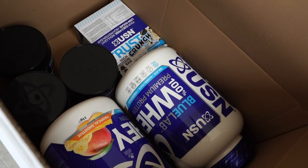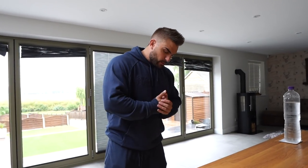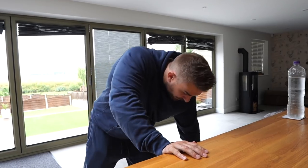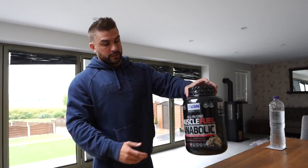Right, so we're going to go straight into my USN supplement order. Kept it quite basic. I don't really go too far off of what I've always had, but I'm going to show you. So we've got the Muscle Fuel Anabolic. This is a lean all-in-one muscle gainer. You can take this first thing in the morning and post-workout.